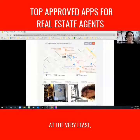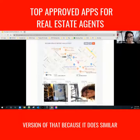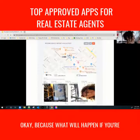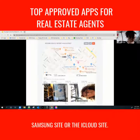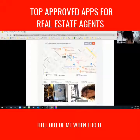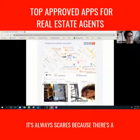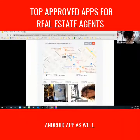But at the very least, if you don't use Prey Project, please turn on Find My Phone, Find My iPad, Find My iPhone, or your Android version of that, because it does similar things, okay? And those are free. Because if you've turned that on and you lose your device, you log on to the Android site or the Samsung site or the iCloud site, and you just say, lost my device. It can make a bunch of noise. The Prey Project noise scares the living hell out of me when I do it. When I test it, it's really loud. It always scares me because there's a little delay when I'm showing people. So Prey Project is pretty cool, but Find My Phone is also cool, and the Android app as well.